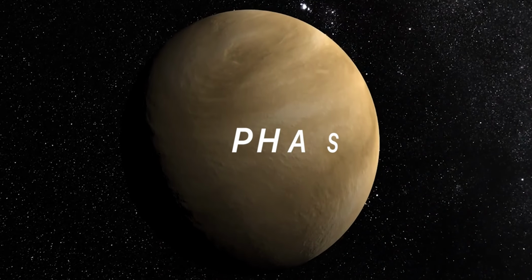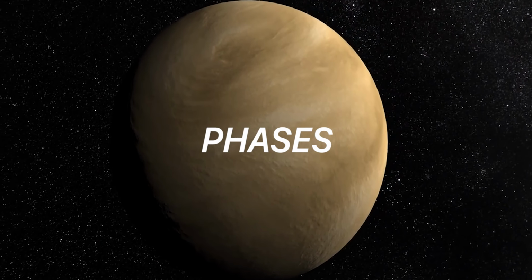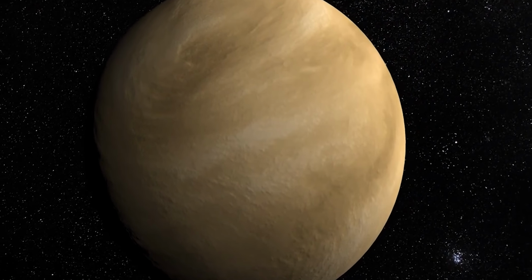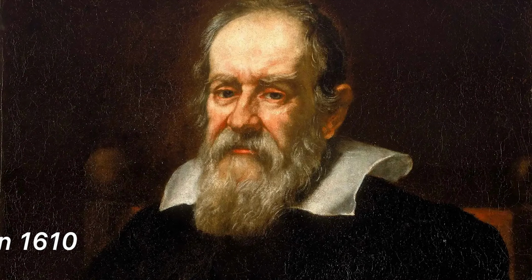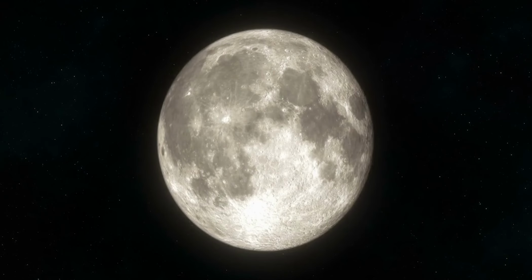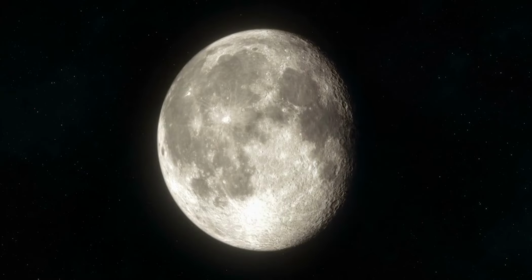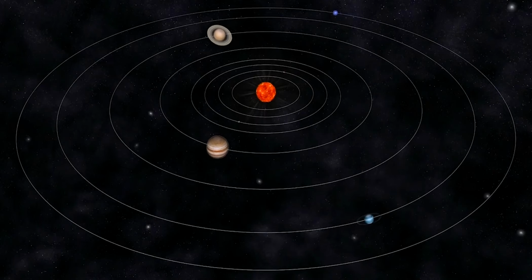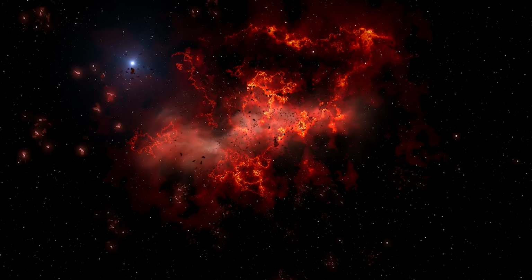Phases. The phases of Venus are the variations of lighting seen on the planet's surface, like that of lunar phases. The first person to observe these was Galileo Galilei in 1610. Galileo's observation that Venus appeared in phases like those of Earth's moon in our sky was evidence that Venus orbited the Sun. For centuries, it was believed that the Sun and planets revolved around the Earth, but Galileo's observations proved otherwise. And with that, we've come to the end of our video.